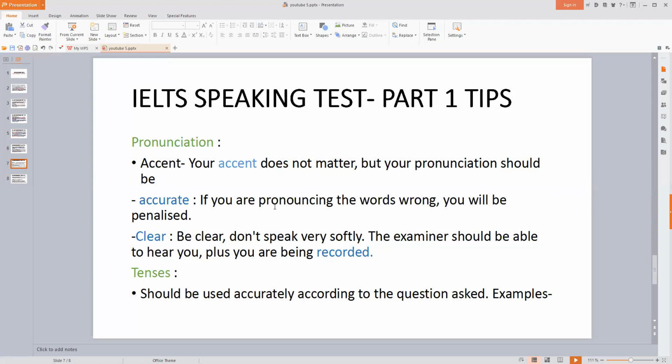Also, your pronunciation should be clear. So don't go in the exam and just mumble. You're not speaking to yourself. The examiner is there to mark you, okay? And if he's unable to hear you because you're speaking too slowly or you're just mumbling to yourself and you're not talking clearly and loudly, then that's not good, okay? And plus, remember, you're being recorded, okay? So speak loudly and clearly, okay? And accurately.